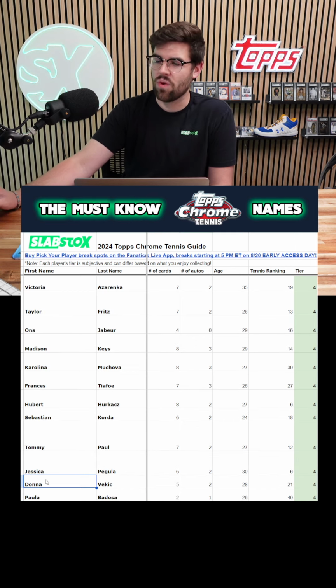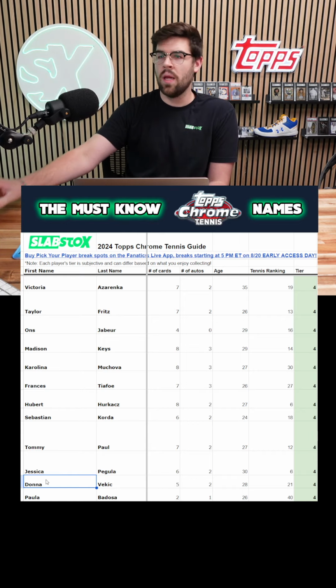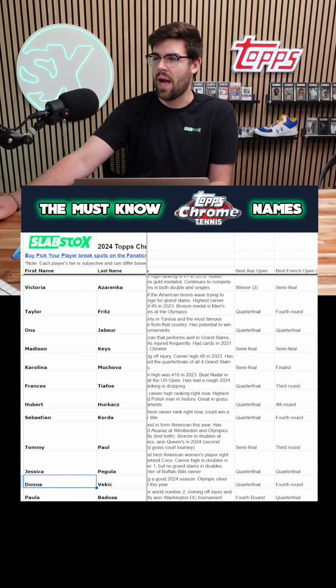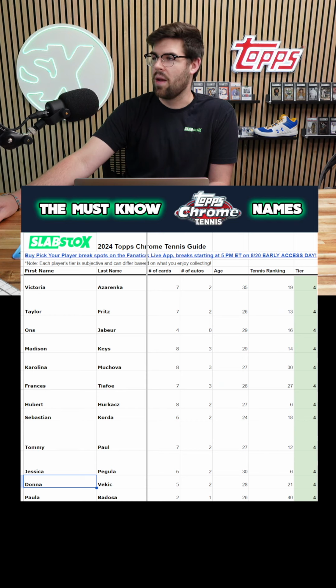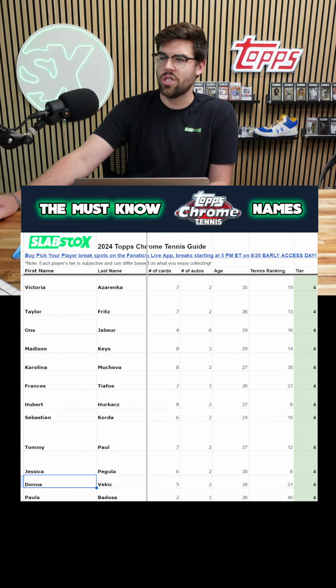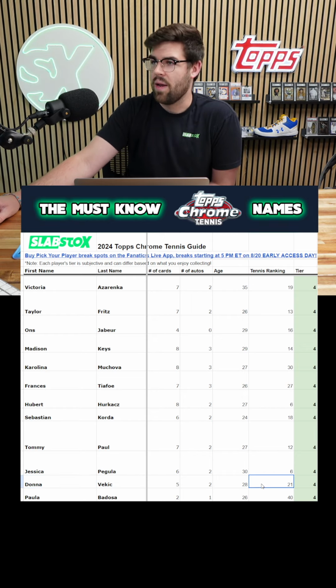Donna Vekic has been really good recently. Donna Vekic made it to the Wimbledon semifinal. She lost to Paolini in a tiebreaker, and then she got the silver medal. Yeah, she made it to the gold medal match at the Olympics and lost to another person on this list that we'll talk about later. Donna Vekic has been really good recently, and she's ranked 21 in the world.